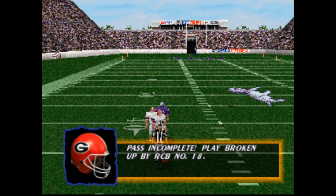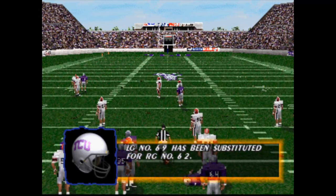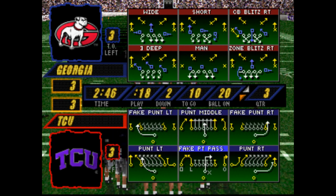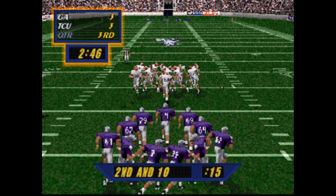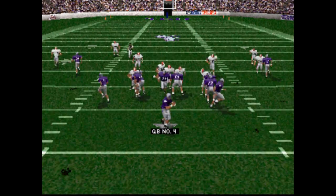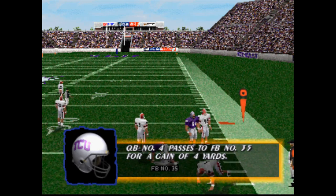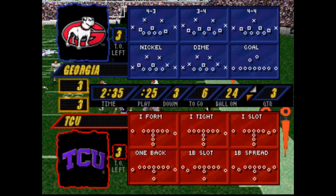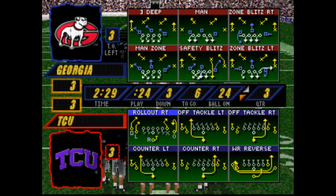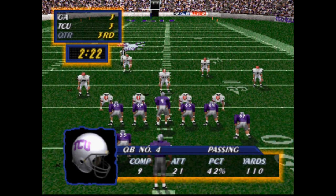Pass is broken up by number 18. Second and 10 at the 20-yard line. Pass complete to number 35 for a gain of 4 yards. Third and 6 at the 24-yard line.